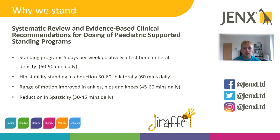Just some of the general findings from this systematic review. Ginny found that a standing program of 5 days positively affected bone mineral density for up to 60 to 90 minutes per day, and that can be in one block of time or structured throughout the day. There's evidence to support that hip stabilization and hip formation can improve with standing in abduction of 30 to 60 degrees bilaterally. That's 15 to 30 degrees on each leg, for up to 60 minutes per day. There were also a number of benefits found in some of the studies around range of motion and reduction of spasticity, which we'll also take a quick look at.